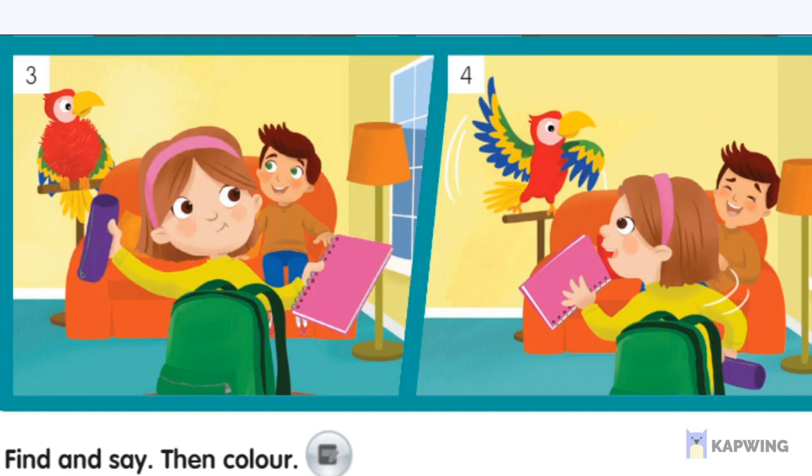Three. I love my pencil case. What colour is it? It's purple. My favourite colours are pink and purple. My favourite colour is yellow. Yellow and green and red.